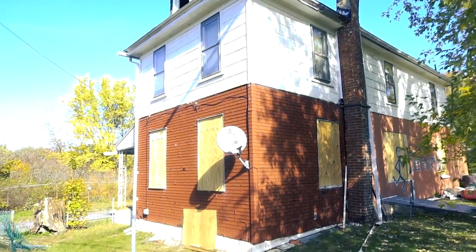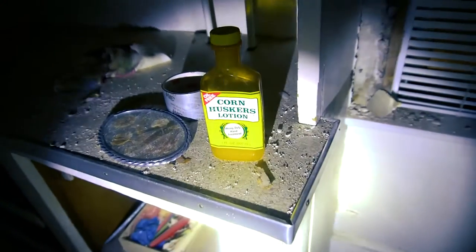Two older people lived here and didn't want to move. All right, right now I'm going to explore one of the homes that's left behind at Centralia. As you can see, there's no sink left. Looks like just shredded paper. Antiseptic.